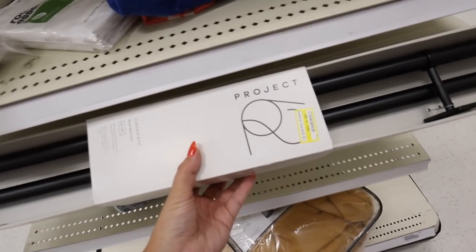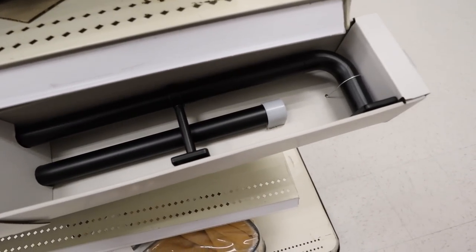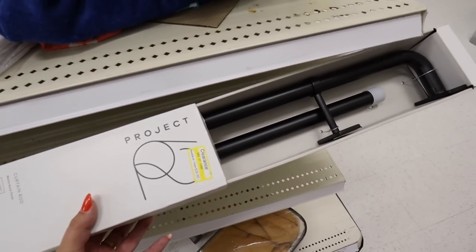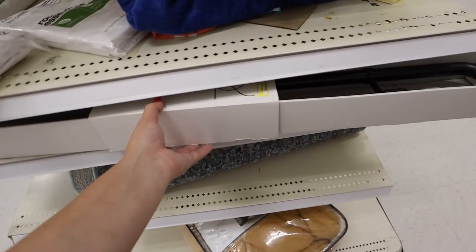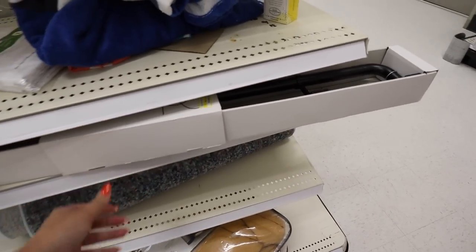Super nice curtain rod. This was 38, now it is 26. Pretty industrial looking. I do love the shape of it. And this can go up to 120 inches, so that's a good price for something like that. I talked a lot about the ones I love from Amazon. Amazon has my favorite curtain rods, but this one is a really good find as well.